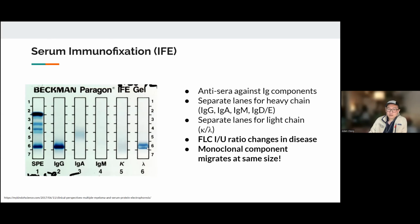And the important thing to note is that for a monoclonal gammopathy, the size of this band remains the same in all of the lanes for your serum immunofixation. So basically the results of this study show that our monoclonal component is an IgG lambda monoclonal gammopathy.